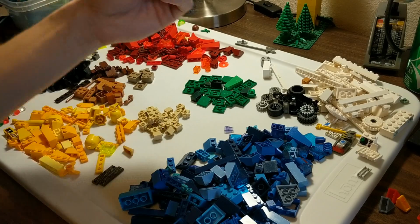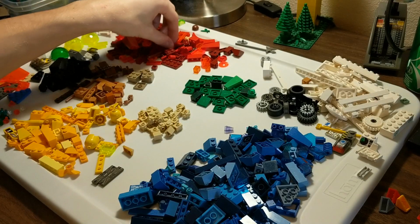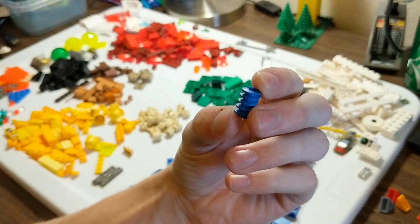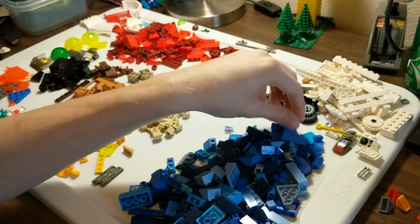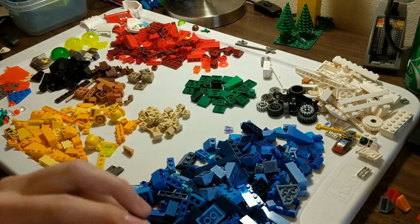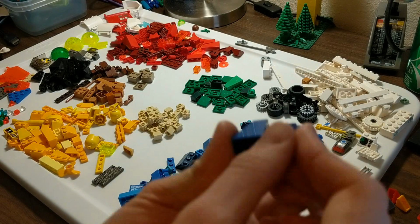2 red doors like this. Don't see a lot of those. Red fence. Where's the blue? Yeah, the blue little corkscrew piece. I think this only came in 1 set back in the early 2000s. Outside corner in blue. This is a different color. I call it indigo, and compared to blue, it's like a slightly purplish color.